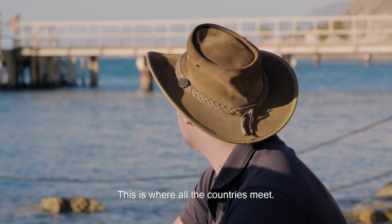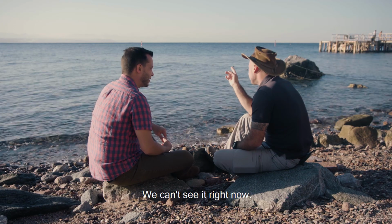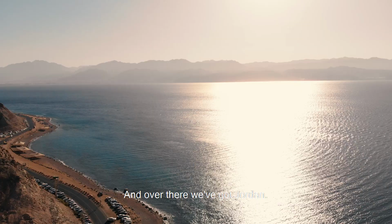This is where all the countries meet. We got Egypt over there. Saudi Arabia is basically over there. And a good Saudi Arabia right over there. Yeah, and on a good day you can see the flag. You can't see it right now. And over there we got Jordan.